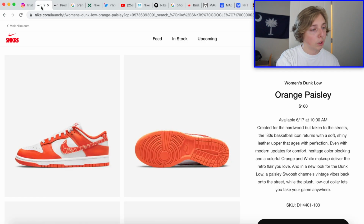So first things first, when you actually go look on Snkrs, you guys can see it says available at 10 a.m. Personally, looking at this release, it looks like it is not going to be a draw. It is going to be one of those releases where you have 3 to 4 minutes to enter, but really you should try and enter into the release as fast as possible. So basically right when it opens at 10 a.m., be right there, get entered.